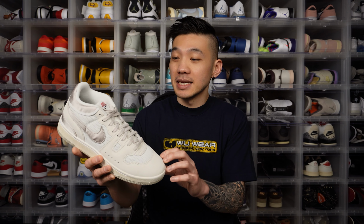So the comfort, it's okay, and it's hard to judge because I did go true to size and it's very snug and tight. So it's hard to judge comfort very objectively when you're thinking about how tight this shoe is wrapping around your feet. If you don't have wide feet, I'd recommend just staying true to size. If you do have wide feet, definitely consider going up half a size.